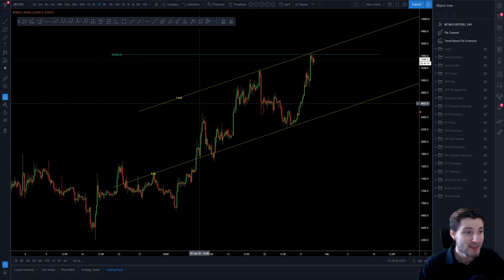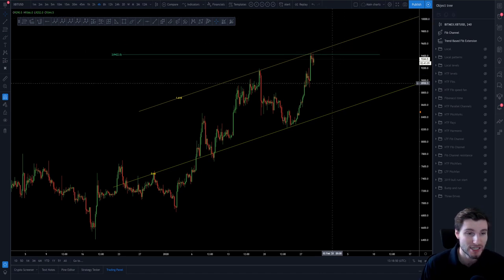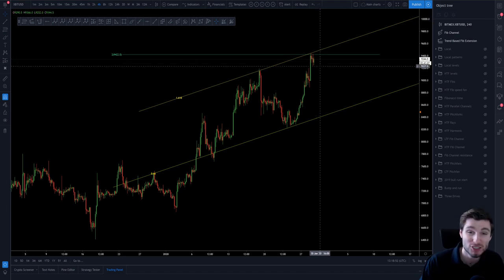But looking at this 9,500 resistance level, if we claim that, then I see we can move up very strongly indeed. But until that's claimed, it is resistance. So let's trade it sensibly until that happens.